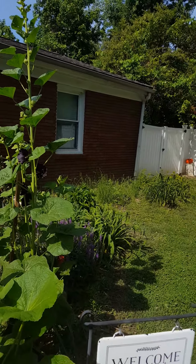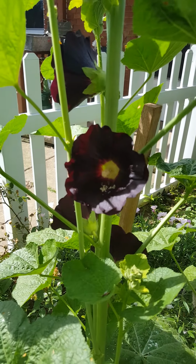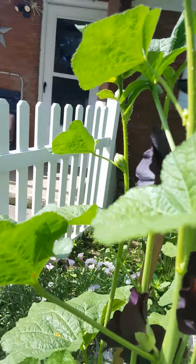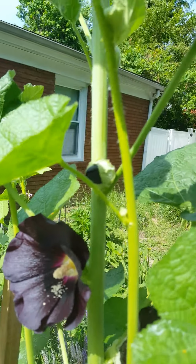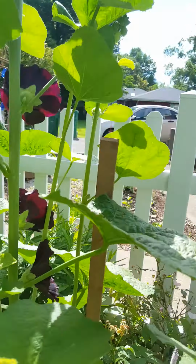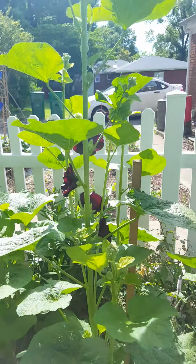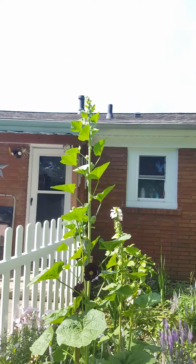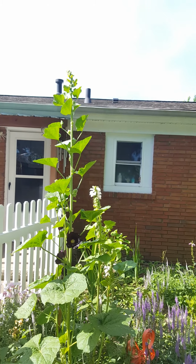So here they are, the black hollyhocks. I don't know if you guys can see that. Hopefully it's in focus. Here are the black hollyhocks, and I'm so excited to see them bloom and grow. Very pretty. I think this variety is called Niagara hollyhocks, and that's at least 7 or 8 foot tall. Probably 7 something.